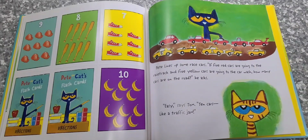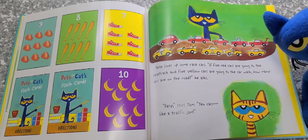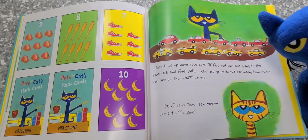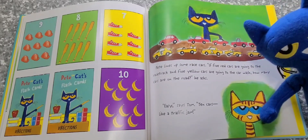Pete lines up some race cars. If 5 red cars are going to the racetrack and 5 yellow cars are going to the car wash, how many cars are on the road? Easy, says Tom. 10 cars, like a traffic jam. Ooh, maybe math gets easier when you use things you like. Ooh, Pete is brilliant. Yes, I am.